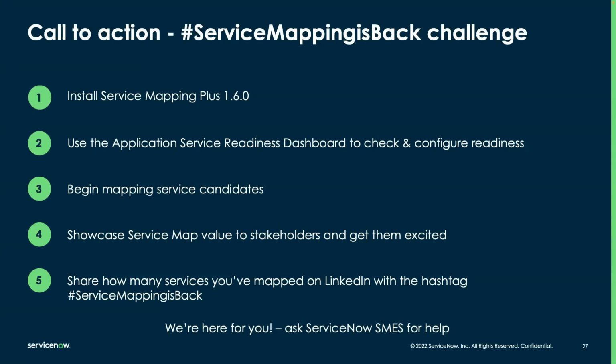So begin mapping your service candidates. Showcase those maps that you've built to your stakeholders, right? All the use cases I showed you at the beginning of the webinar. Get those stakeholders for those use cases excited about it. And then what we'd love you to do, this is the challenge, right, is share how many services you've mapped on LinkedIn with the hashtag ServiceMappingisBack. And we'll keep an eye on that to see how many services you are mapping. And we encourage everyone to do an active search for that hashtag to see how you're doing it, and you can then interact with one another to see how you're using our technologies.